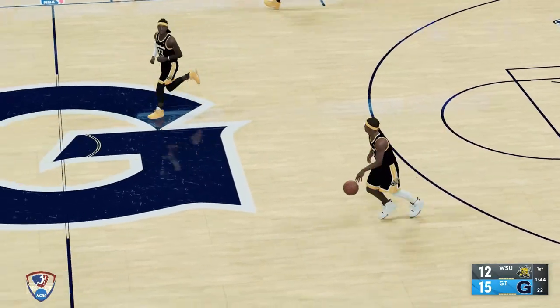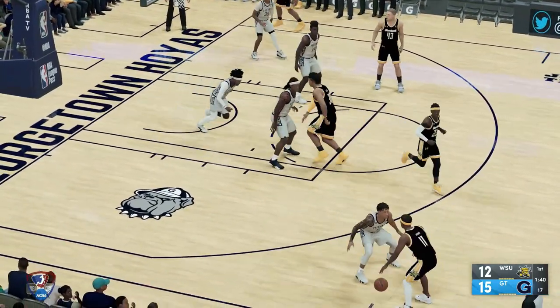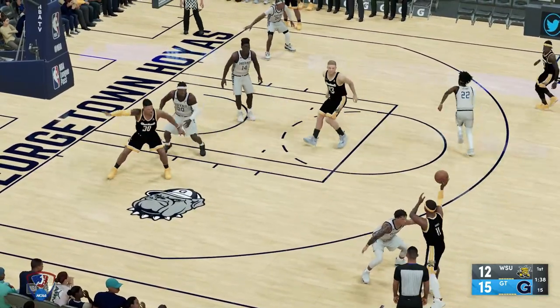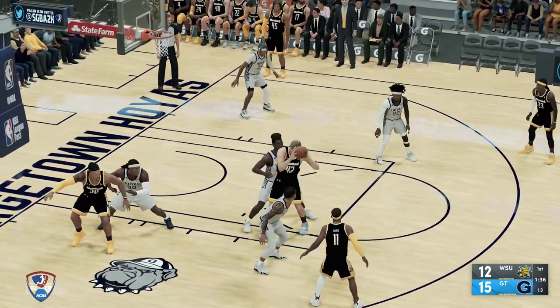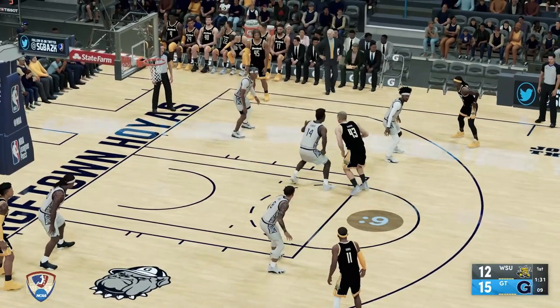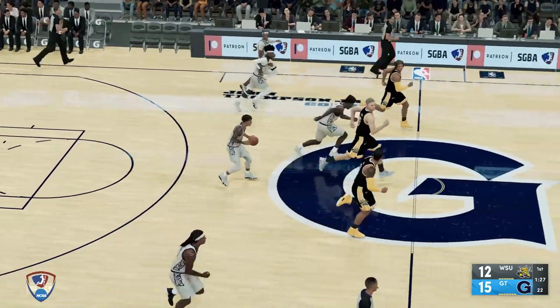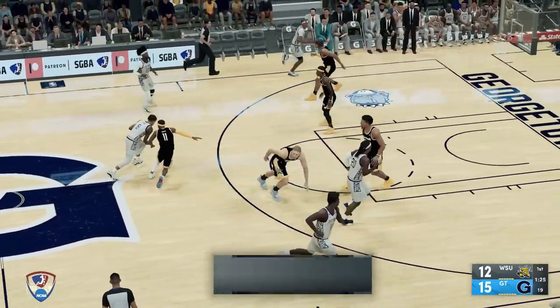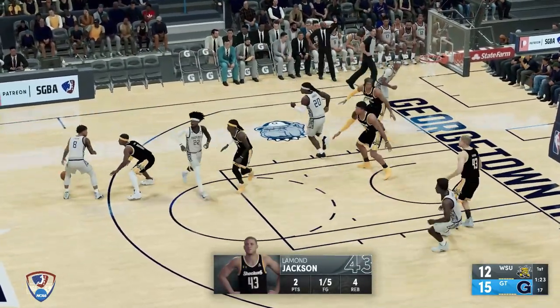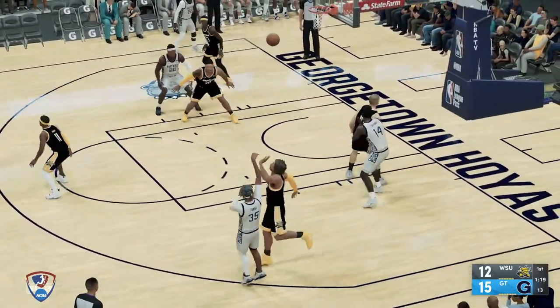15-12 now. Georgetown over the Wichita State Shockers. The number 2 ranked Shockers. And Georgetown is going to continue to fight in this. All 4 of their last games have been close, and they fought to the end. Off the back of the iron, here come the Hoyas now with a 3-point lead. The Hoyas trying to increase this lead right here before the half. Lamont Jackson off the back of the iron with that one. He's only got 2 points so far.